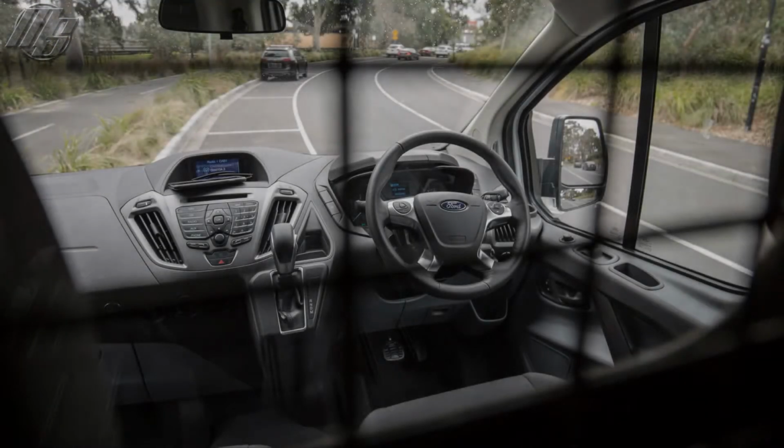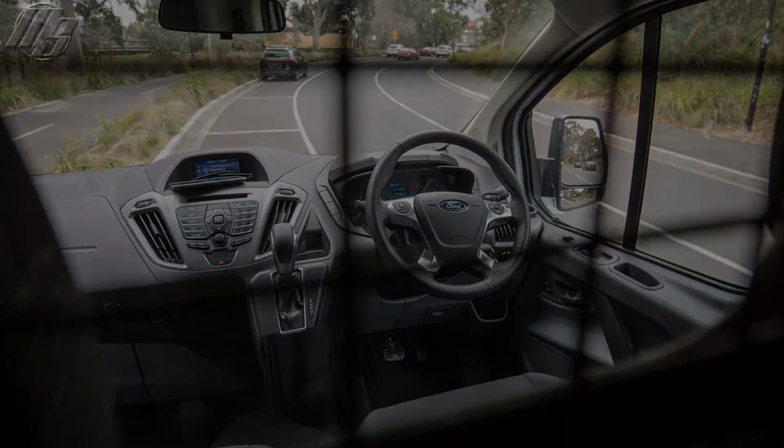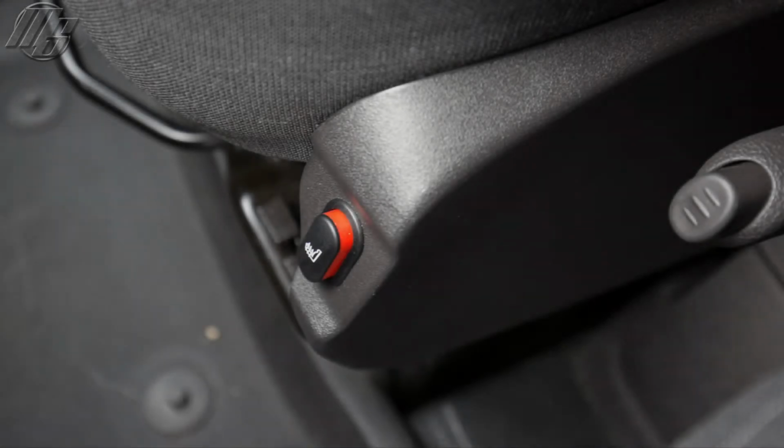No changes have been made to the suspension or steering. In short, the Transit Custom remains comparatively involving and enjoyable to drive, with direct steering, a tight 10.9 turning circle, typical dominant driving position, and an eagerness to turn in that belies its body shape. If there's any van that's somewhat fun to drive, it's this one.